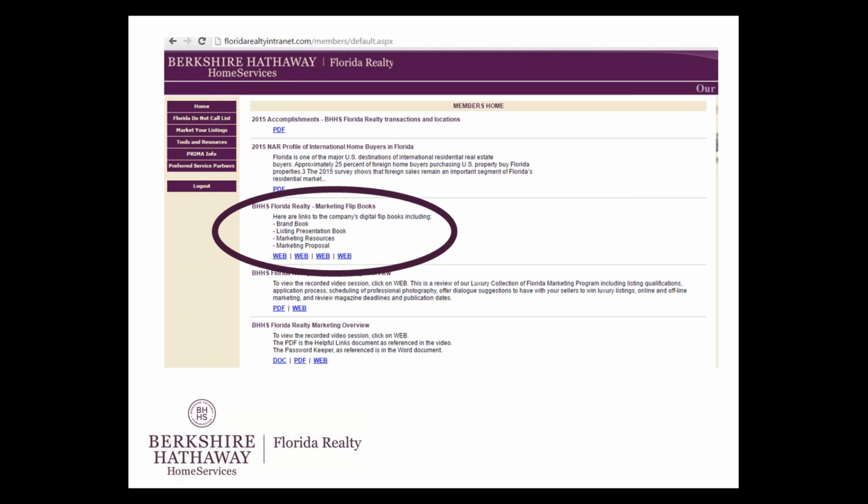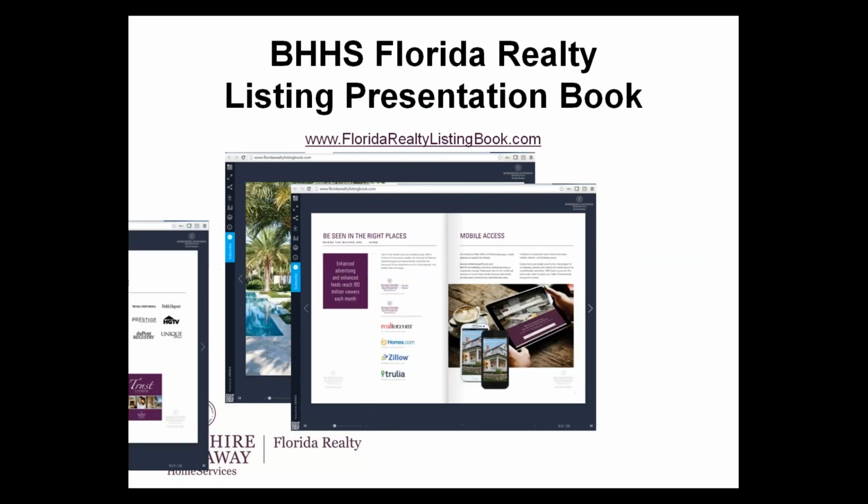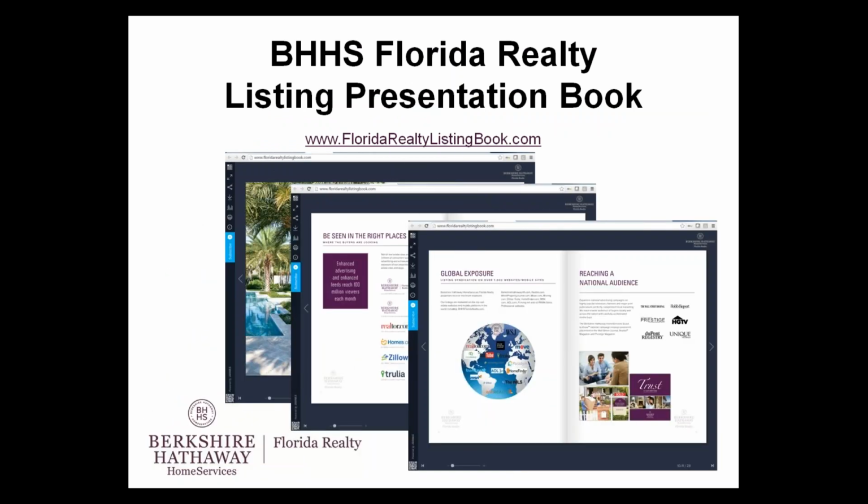And if you're going on a listing appointment, what I would do, I would send them the link directly to that digital magazine. Again, it's not branded to anybody. It's just general company information ahead of time, so they can get familiar with you, your company, and your services even before you show up at the door. And this is just an example of what the Florida Realty listing book looks like in the digital format. Again, you can access all of these on the homepage of our intranet, but once you have the URL, I would save it, I would bookmark it, and I would send it. You can send it to all of your customers.